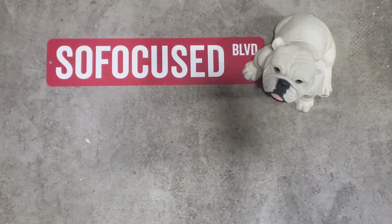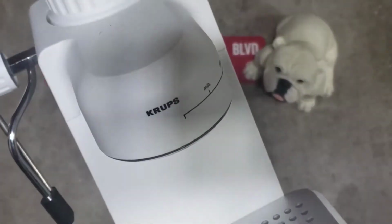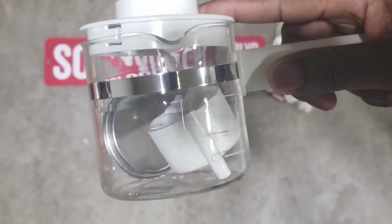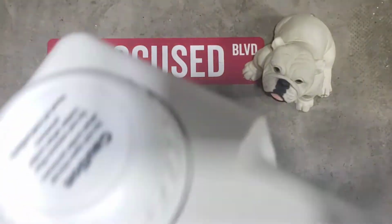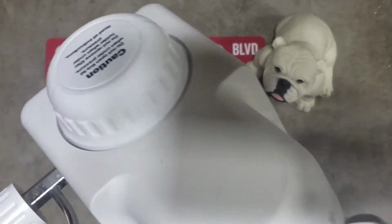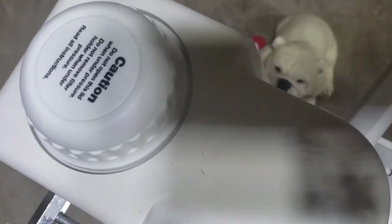First thing up, this might be just for parts only, but we got a Krups espresso maker. It came with the little thing on the bottom. It's brand new, but it's missing a piece at the top, the piece that goes right inside here, where my finger's pointing. It is what it is, but it works. Plugged it in, steams up, it's brand new, mint. So something like this will probably sell for parts if somebody needs it for parts. So that's the Krups maker.